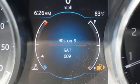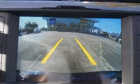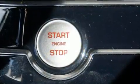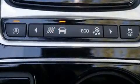Jaguar prioritized comfort and style by including automatic dimming door mirrors, power front seats, remote keyless entry, and the power moonroof opens up the cabin to the natural environment.